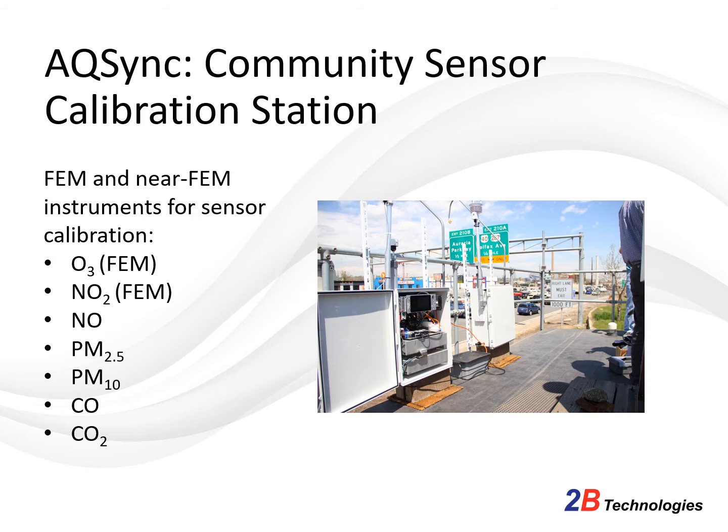All of our work with sensor calibration and keeping sensor data quality high led us to understand that communities needed some type of sensor calibration station. So we combined our FEM instrumentation with higher cost sensor technology and created the AQSync. In this picture, two AQSyncs are co-located at a regulatory site to analyze data quality.